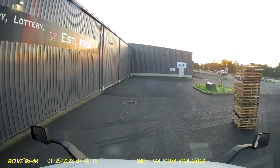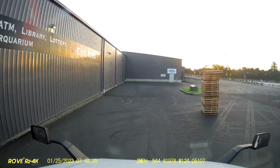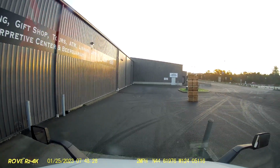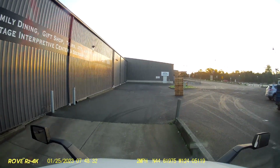Be careful, it's really tight. If you make too much of a turn right in here, you're going to hit that cement barrier.